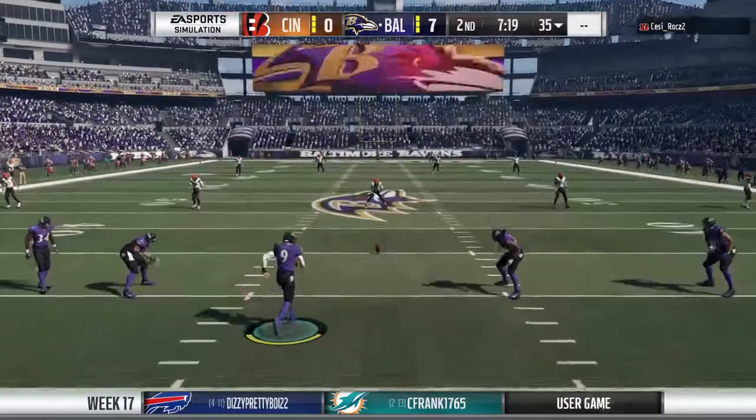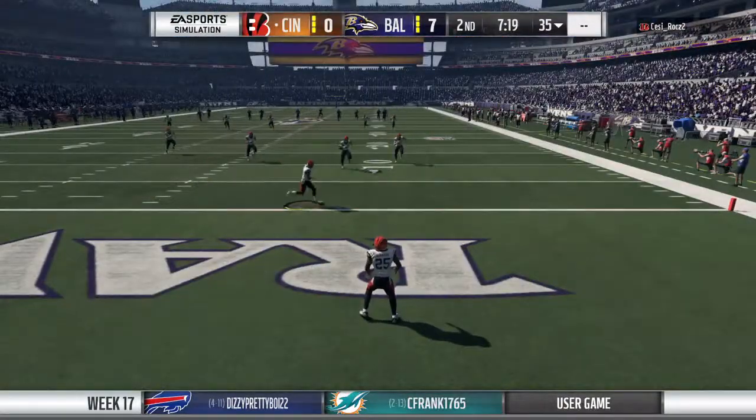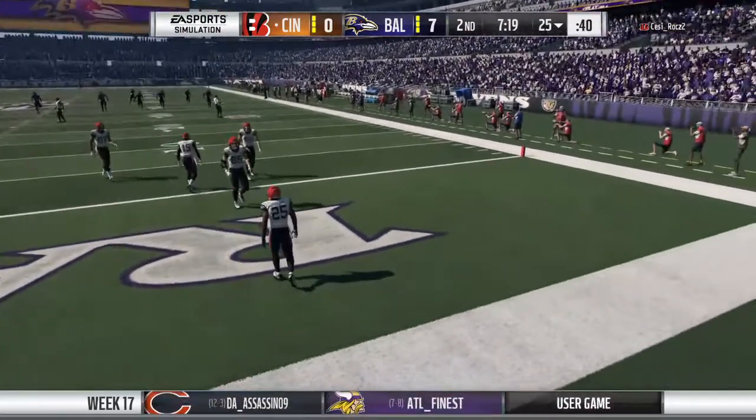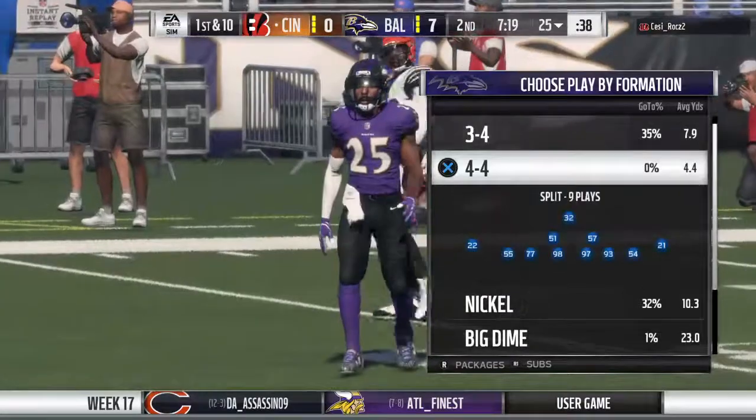Here's Tucker now out to kick this one away. And this will not be returnable. It's out of the back of the end zone for a touchback.